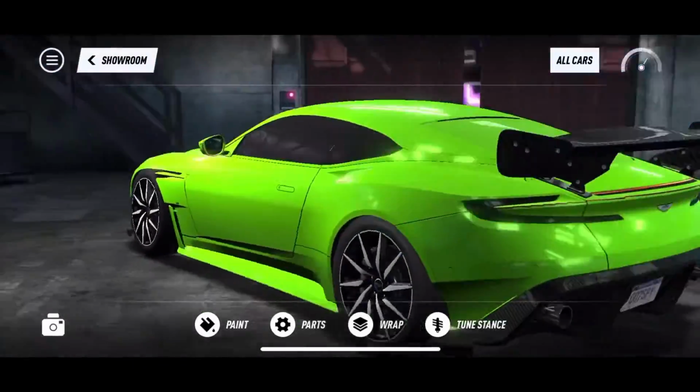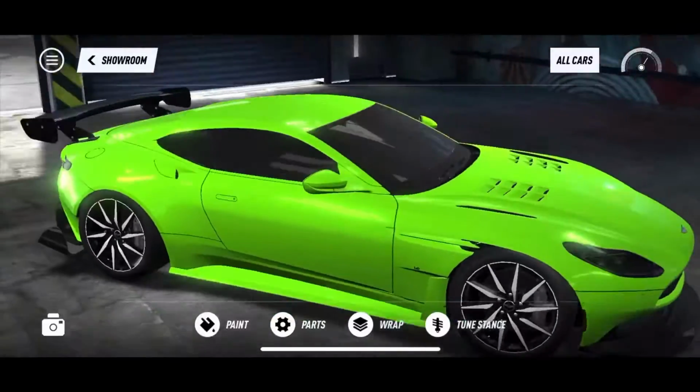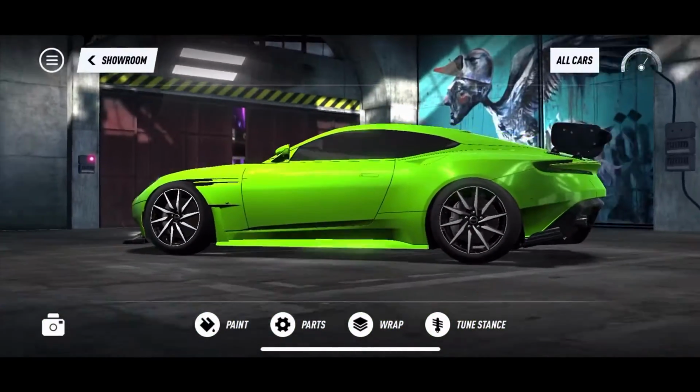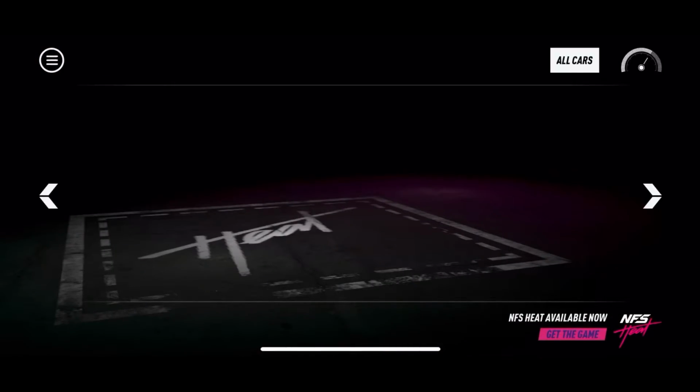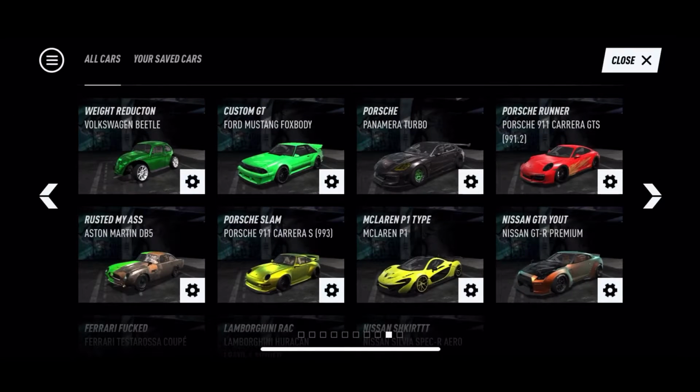I do admit the car, I have to say, I made it so it wasn't that bad. I made sure to tint the windows extra black, so it's definitely a James Bond vehicle that you can't see inside of.